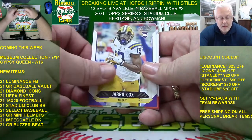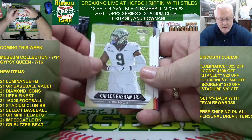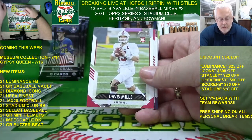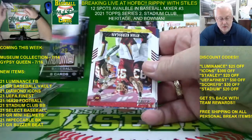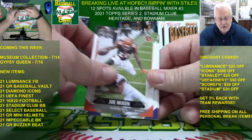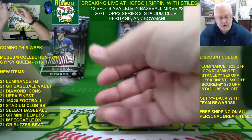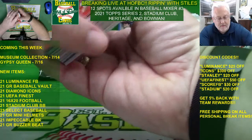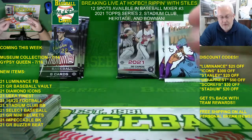Kylan Hill, rookie card. Jabril Cox, rookie card. Tylan Wallace. Trey McKittrey. Carlos Basham Jr., good name for a defender. Kyle Trask, rookie. Davis Mills, rookie. Tyreek Hill. Daniel Jones. Turning them back over again. Ryan Kerrigan, Tom Brady, Joe Mixon, Jaylon Smith, Antonio Brown, and Miles Sanders. So there is your, Matt B., first of two spins. Let me put a sleeve on the Justin Fields and the Julian Edelman for you.